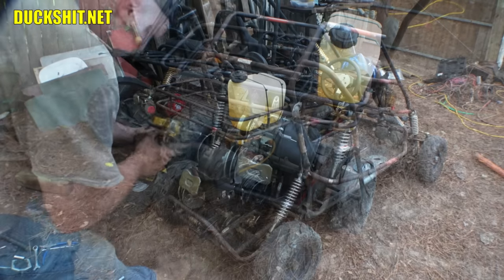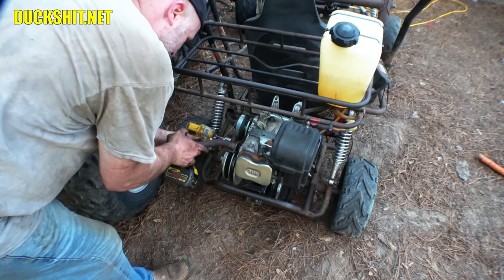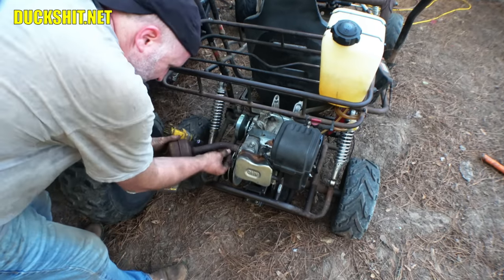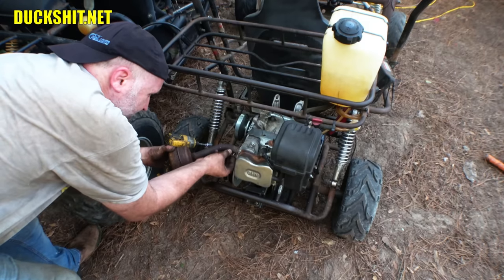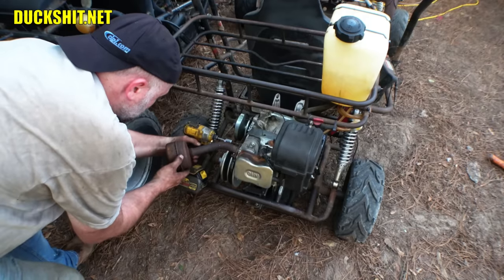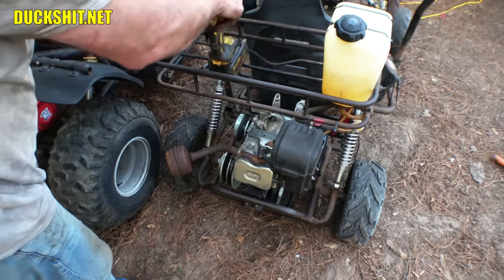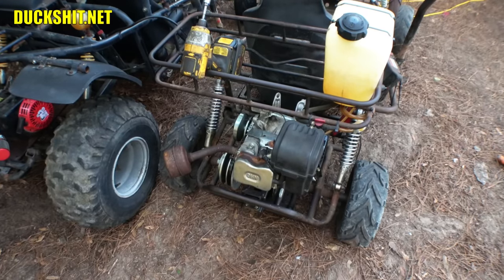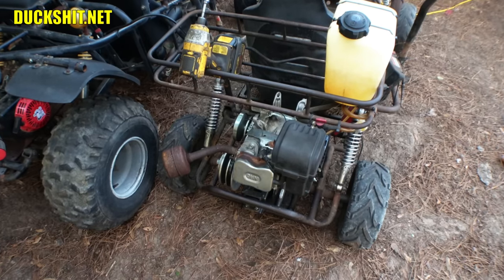Put my exhaust back on. I don't want to listen to that noise. Let's use the impact and break another bolt. Oops. Shite. There goes. There. The impact won't fit on the other bolt. But I do have an Allen key that will.